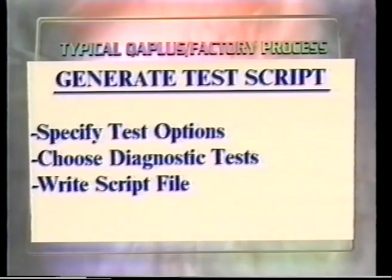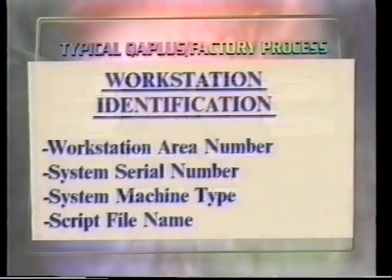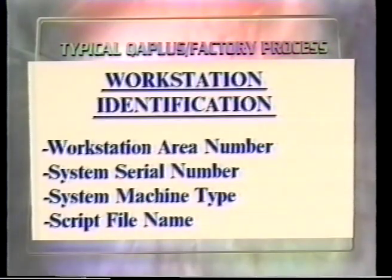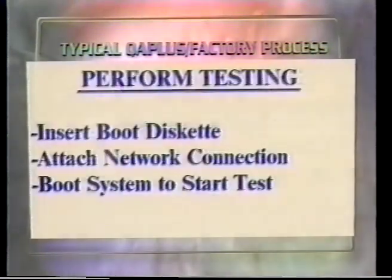Step 4 includes generating the test script by specifying the test options, choosing the diagnostic tests, and writing the script file. Step 5 includes identifying the workstation by assigning the workstation area number, the system serial number, the system machine type, and the script file name. Step 6 initiates the testing process by inserting the boot disk, attaching the network connection, and powering on the system to start the tests.